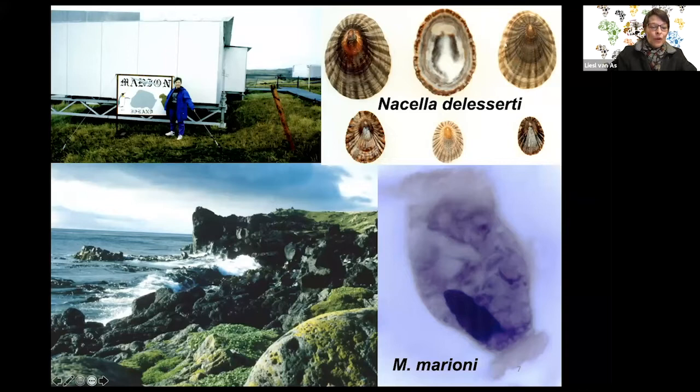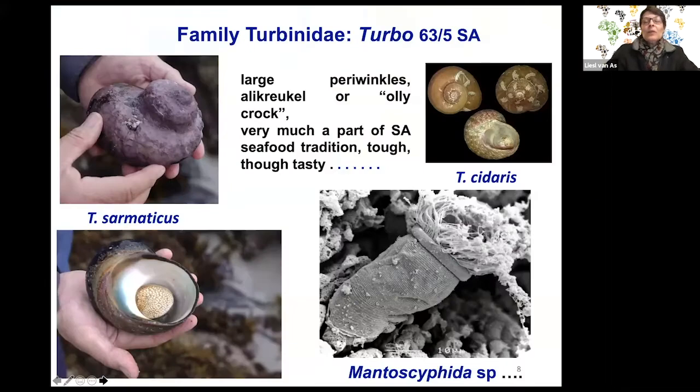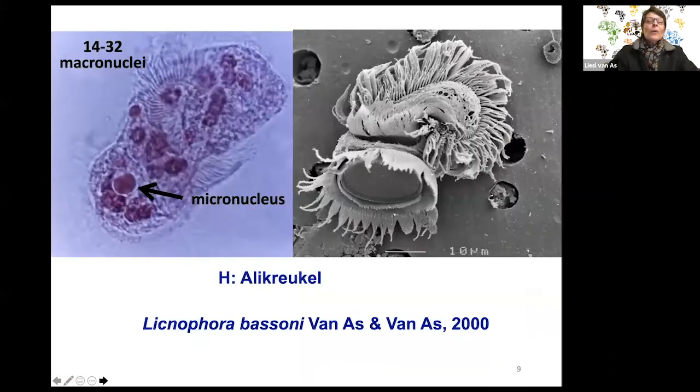If we move on to the crickle or the Oliwenhout from the family Turbinidae, most of the human inhabitants living around the coastal areas will probably recognize the crickle, especially when they prepare the foot of this animal. Then they add lots of garlic and swallow it down with a lot of red wine, because crickle is also being eaten. We found a Mantoscyphidia species that we still need to describe. Also on the gills, we found one of the Lechriophyras, which I named after Linda Basson, also in recognition of the work that she does on the ciliophorans specifically.